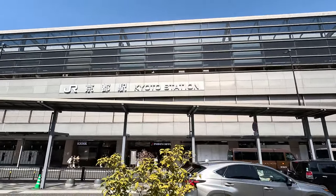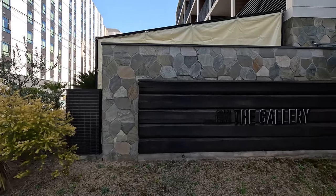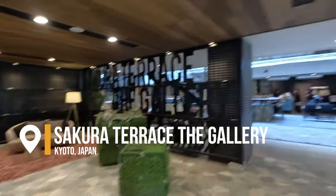After several days in Tokyo, we traveled to Kyoto, where we spent 4 nights at Sakura Terrace, the gallery. This hotel wound up being one of our favorites from the trip.